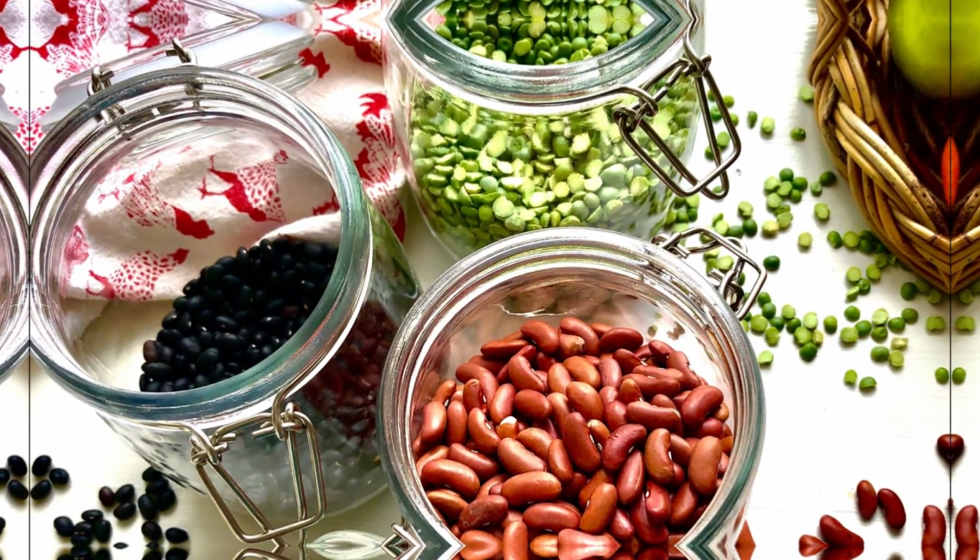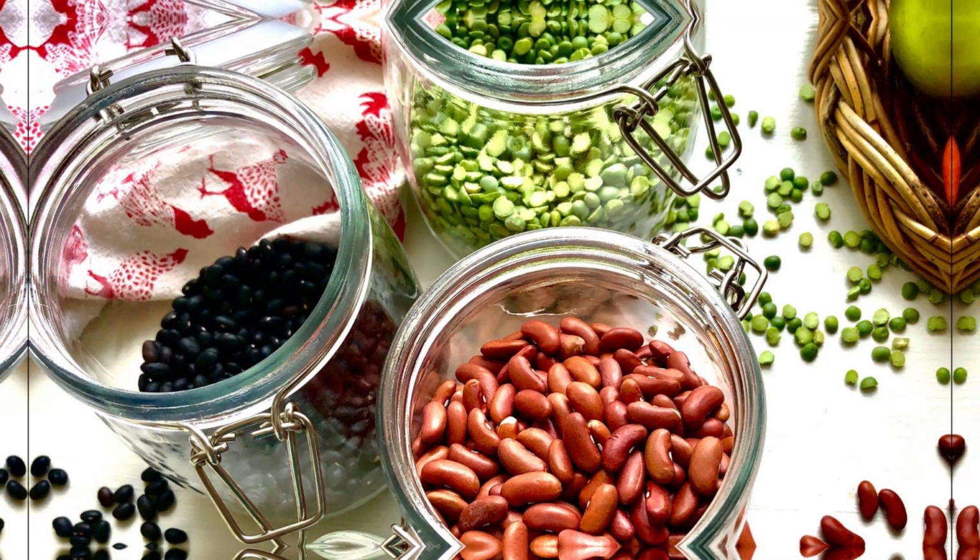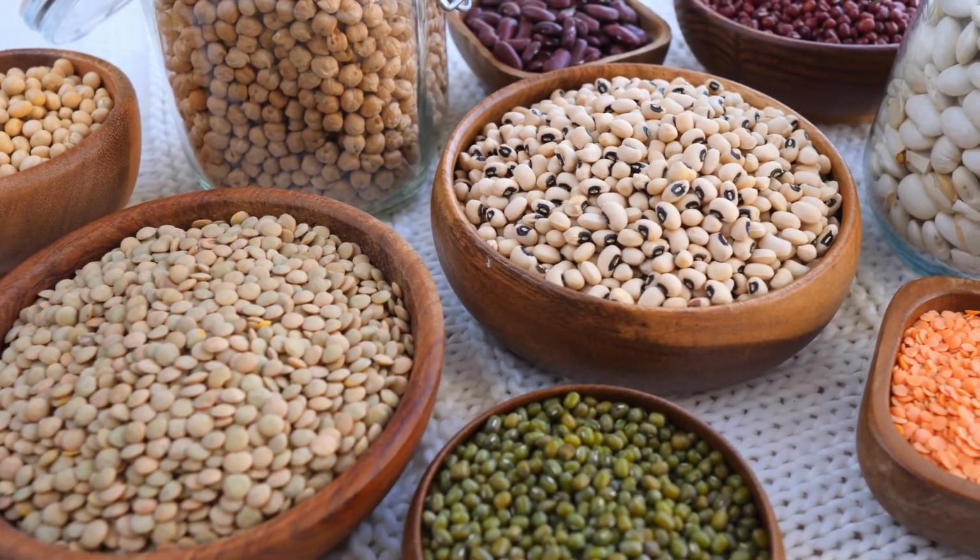Quick storage tip that changed my life. Transfer them to airtight glass containers with a bay leaf inside. The bay leaf prevents those tiny weevils that can ruin your stock. Trust me, I learned this the hard way.